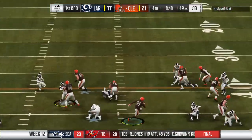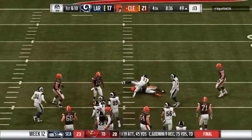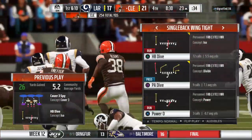Here's Blunt. And he goes down, but not before getting this inside the 25. A big hitter there, a first down gain of 26 yards.